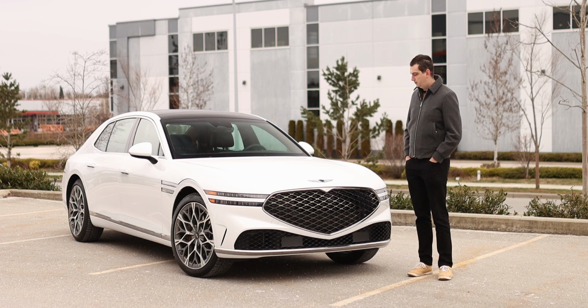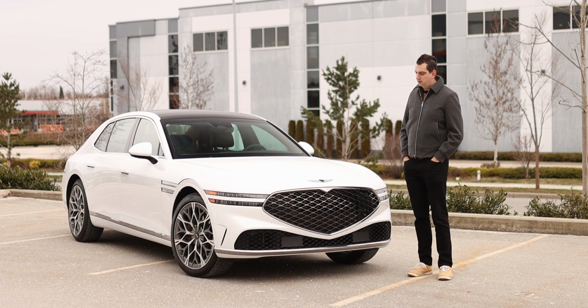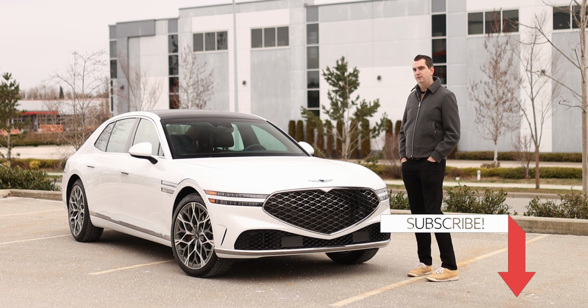Their flagship, the G90, has been updated for this model year, and it wants to take on the Mercedes-Benz S-Class, the BMW 7 Series, and the Audi S8 head-on. So is this new car good enough to make you think about buying this one instead of the German rivals? Let's go for a drive and find out.